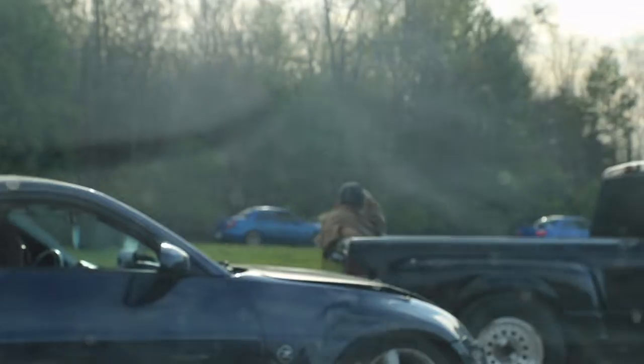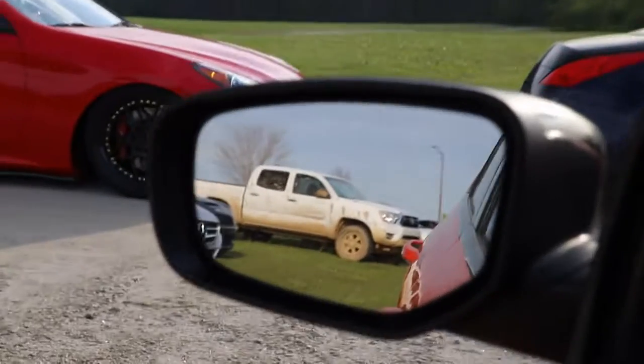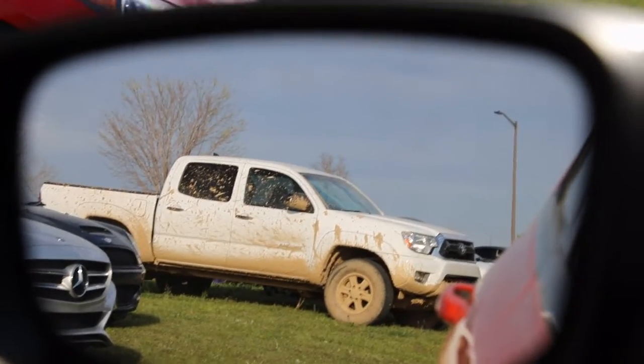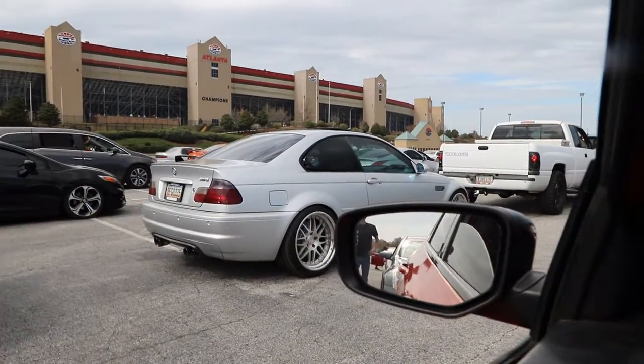Of course, the Subarus are just driving through the grass. Look how dirty this Tacoma is. Some cars you just need to keep dirty when you come to a car show. That's definitely one of them. That was getting a little rowdy. Oh, look at that Subaru. It's a cool wrap.